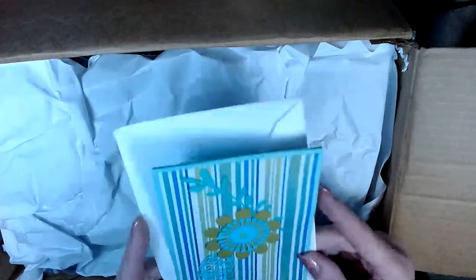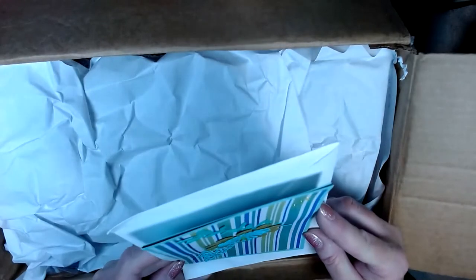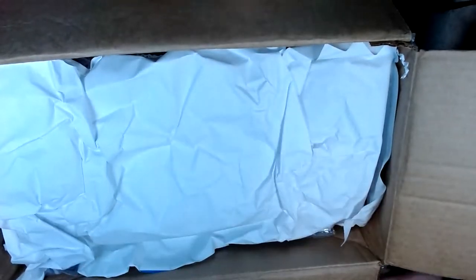So look how pretty. Oh my goodness. I don't think I included a card. That's bad. Look at these. Look at these little layered die cuts. And she put these little clear, what do you call those? Nouveau dots, like raindrops. Oh, that's sweet.